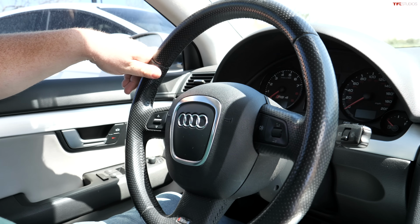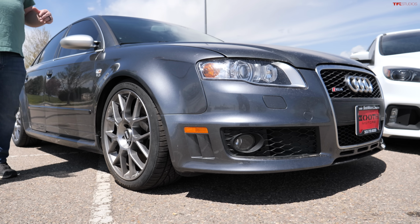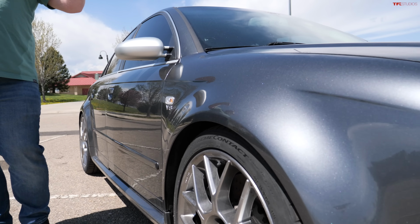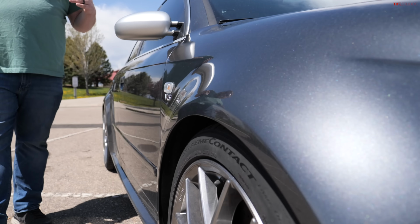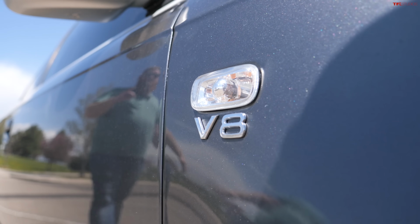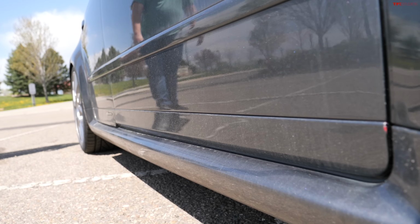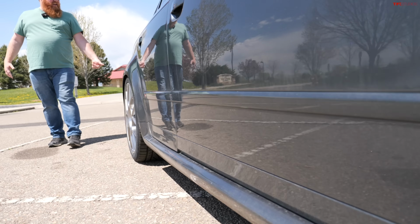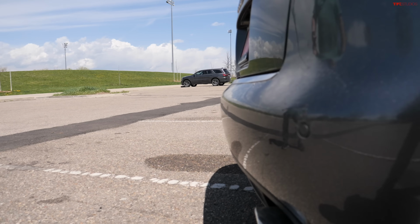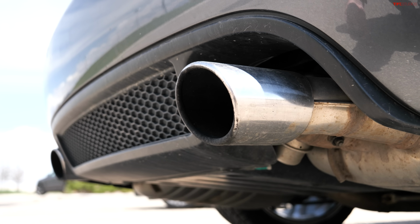And then a really nice leather-wrapped steering wheel. Now, the RS4 is based on Audi's B7 platform, but there were a few differences between this and the standard A4, starting with the flared fenders, both front and back, which give it a really mean stance. And then that V8 badge on the side there tells you just what it's packing underneath the hood. And then you do get some really cool, aggressive side skirts. And out back, you get these dual exhausts, which this one I think is aftermarket, but even from the factory, you did get a cool dual exhaust.